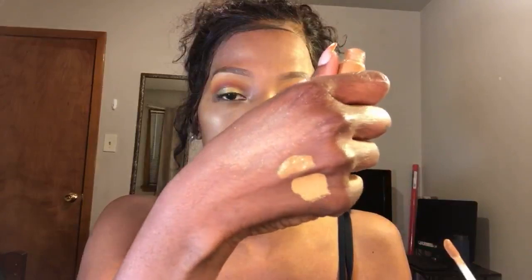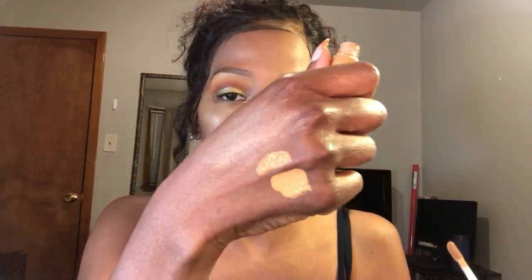There are times I take one of the palettes from the Jaclyn Hill palette, or I take this one big palette, or I won't take anything, and I just do what I did today earlier when I was on live, and just use my concealer or the foundation. This is NC48. So I got one shade lighter than my actual skin tone, and that's what's under my eyes today. Yeah, I take it with me.